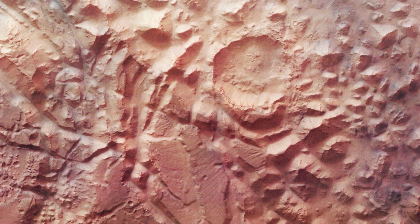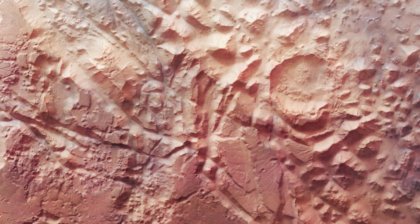Aurorae Chaos is part of the larger Margaritifer Terra region, which is known for its rich geological history. Studying this area helps scientists understand the processes that shaped Mars's surface, including water flow and tectonic activity.